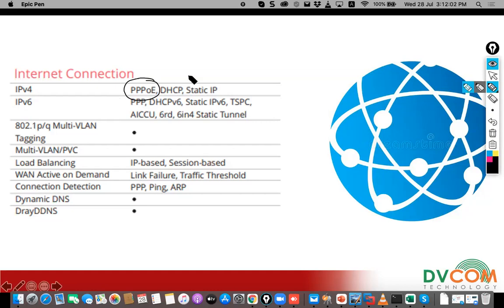Or else sometimes you get DHCP. Some service providers will tell you to just connect this cable to your router, and then automatically you get the internet connection. And as you know, the moment you connect the internet through DHCP, the default route is automatically injected into your routing table. And some service providers give you a static IP address, subnet mask, default gateway, preferred DNS and alternate DNS. You need to configure these manually.